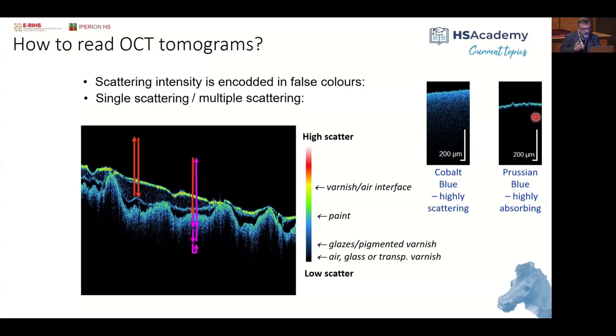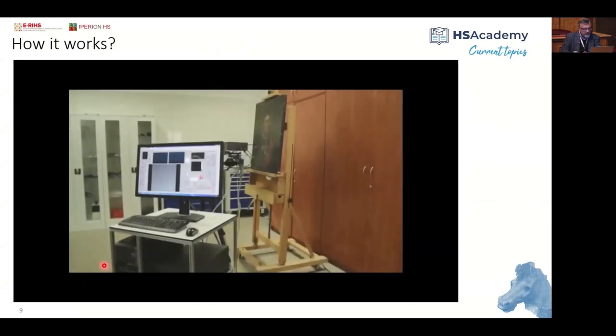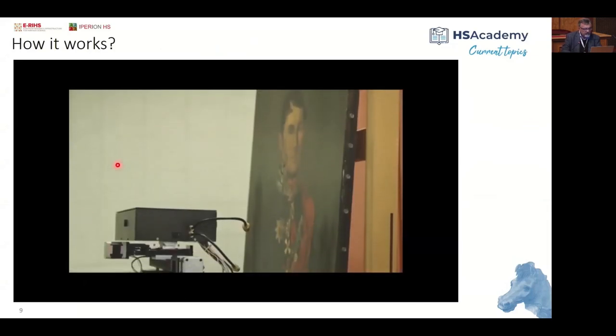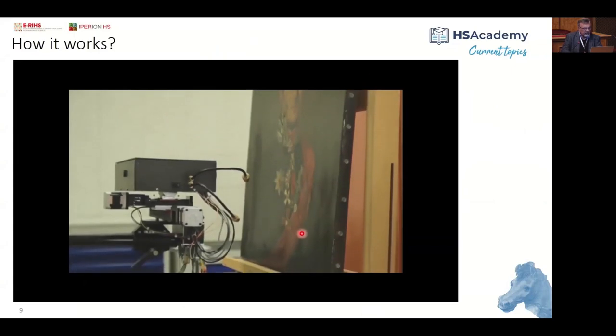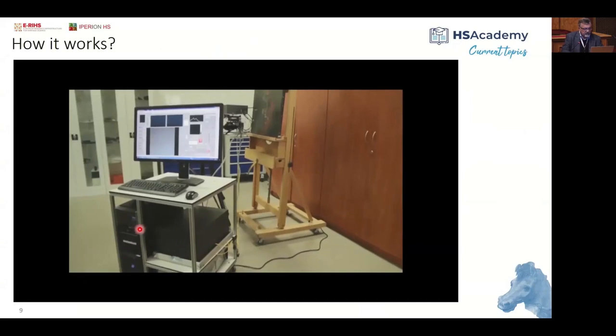Generally, the take-home is that OCT is not providing information about the chemical structure of the material. Let me show a very short piece of a movie of how it works. Here we have a machine. This is the head object, and as you can see, there are some cables going to the computer.